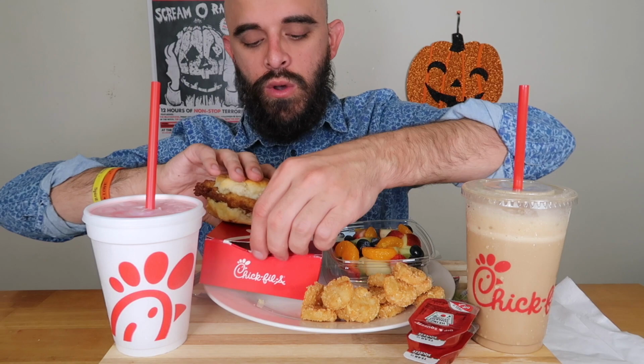So today I am having a Chick-Fil-A breakfast. I have a lot going on here. I got the classic chicken biscuit, I got hash browns, I got fruit cup, and I also have some of the minis in here as well. About to break those out.